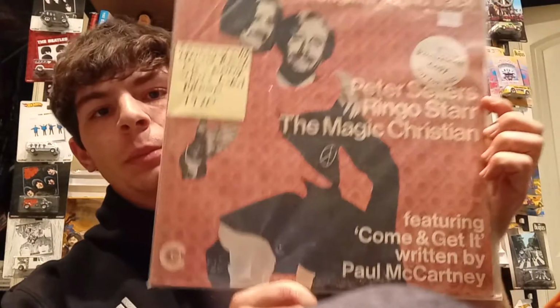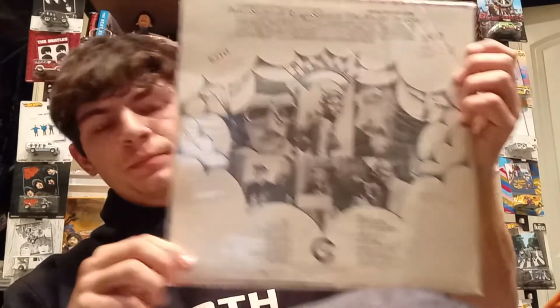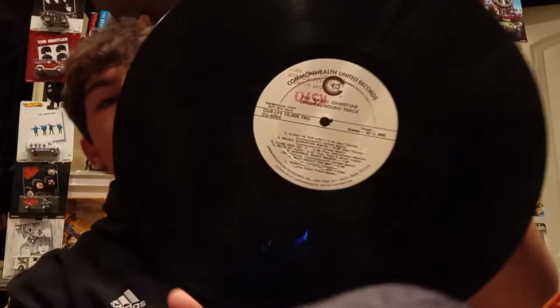And the last find for non-record store day releases, we have a promotional copy of Ringo Starr and Peter Sellers' The Magic Christian from the movie. It's on a nice white label promo. It also has some promotional stamps here in red. And if I remember, the record looked pretty good. Nice to have it in the collection for Beatles related items.